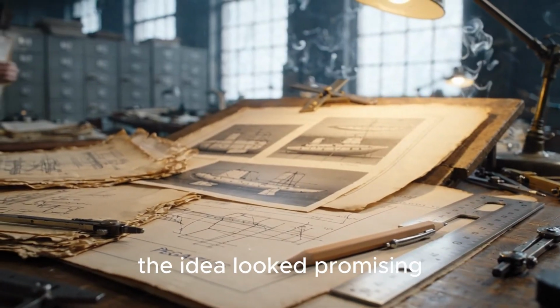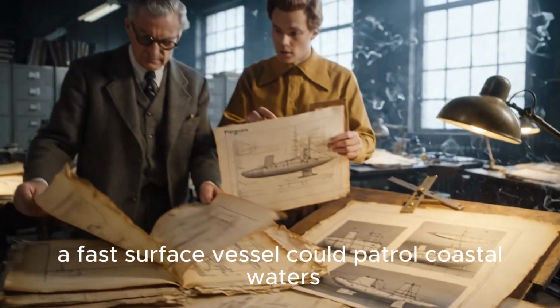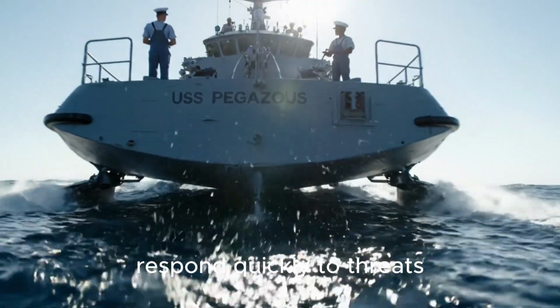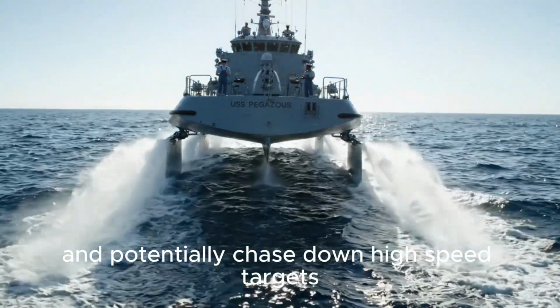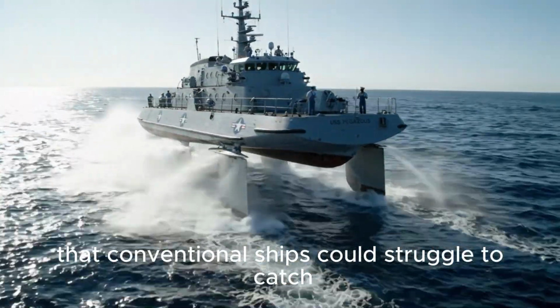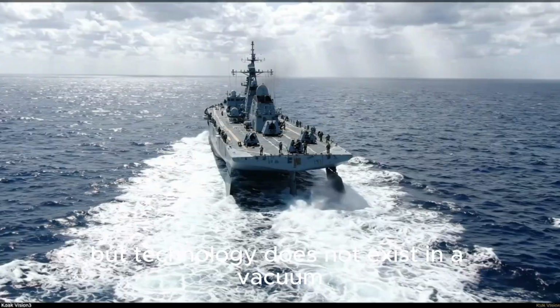On paper, the idea looked promising. A fast surface vessel could patrol coastal waters, respond quickly to threats, and potentially chase down high-speed targets that conventional ships could struggle to catch. But technology does not exist in a vacuum.